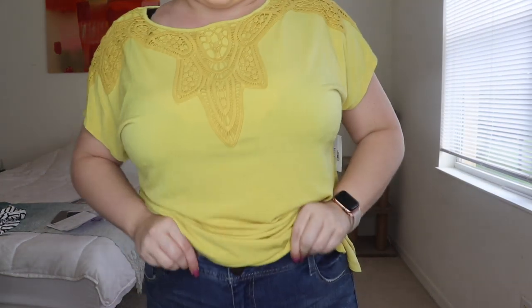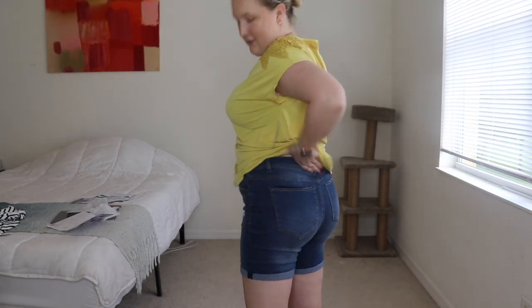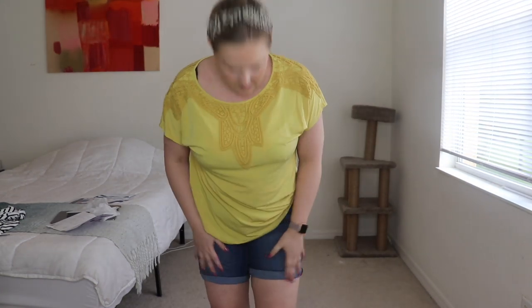I can't really see the viewfinder, so hopefully you guys could see. So I think the shorts are a good fit, just for a casual day. I really thought they'd be closer to my knee, so I'm glad they're not. And I like the shirt too. The shirt might be just a little loose, but I don't mind.